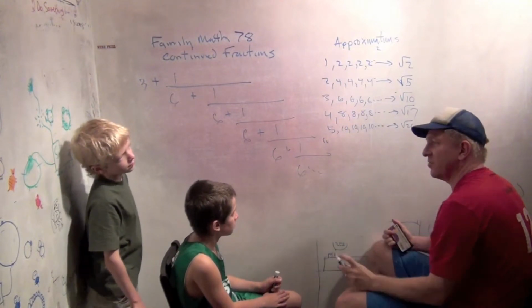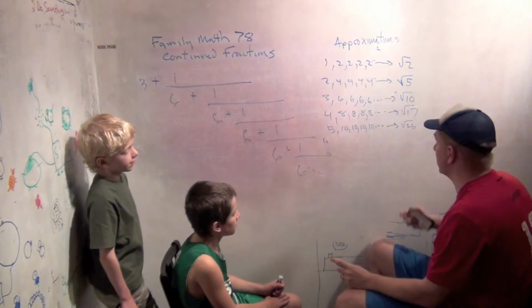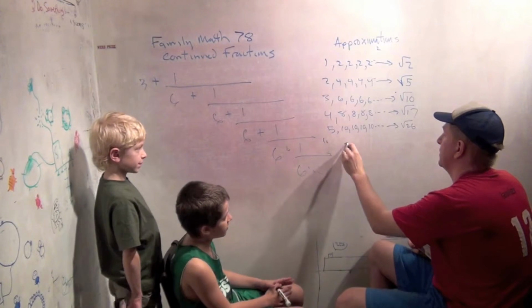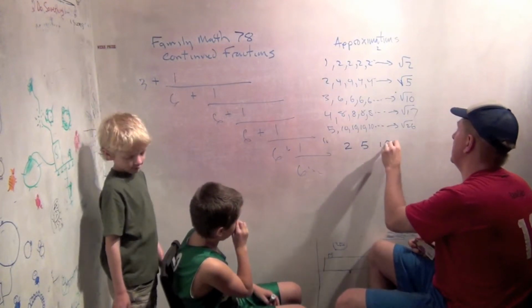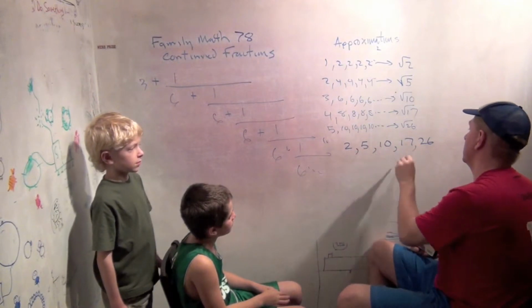Now, this is a tricky pattern. I'm going to do one more and then ask you what the pattern is. Or do you want to try to guess it from here? Well, they're all very close to squares. 2, 5, 10, 17, 26. What do you think the next number is in this pattern?